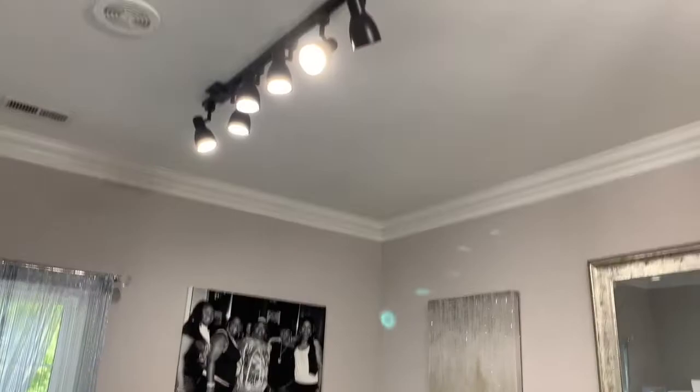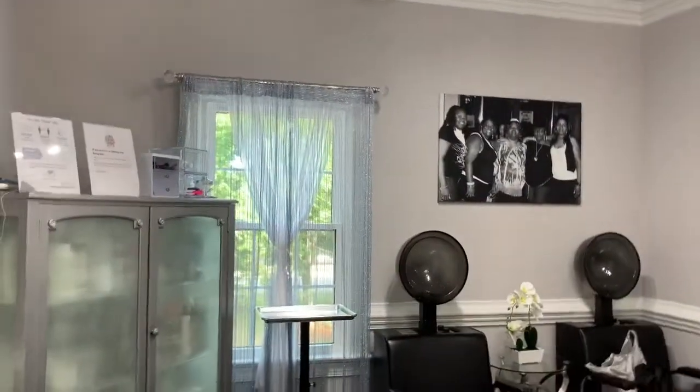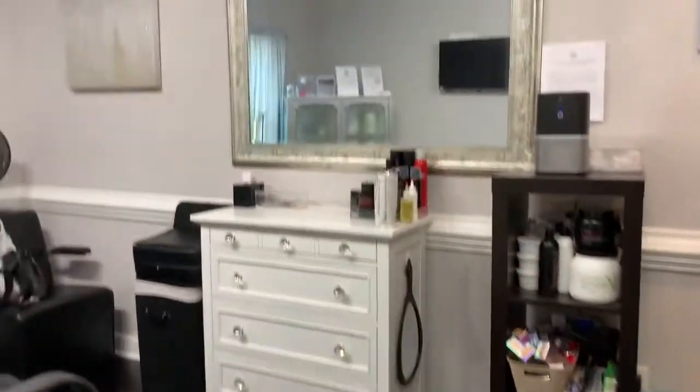So it worked out. And then I was happy with the color of the room, the paint. I was just happy. And look at the lighting. It's very bright. I was so excited about that. Isn't that chandelier cute? It's banging. But anyway, I was just so pleased with everything when I walked into that room.